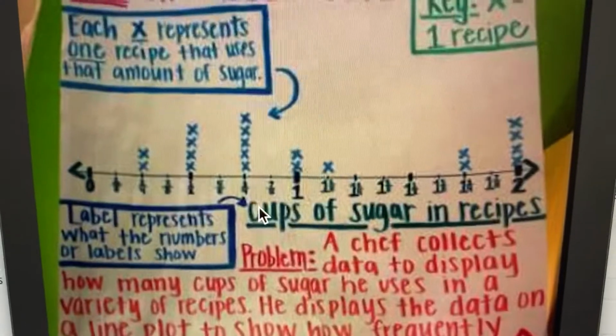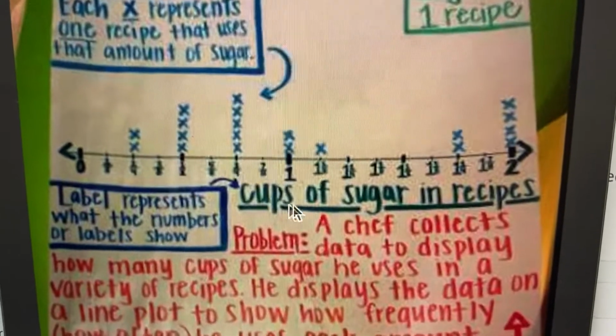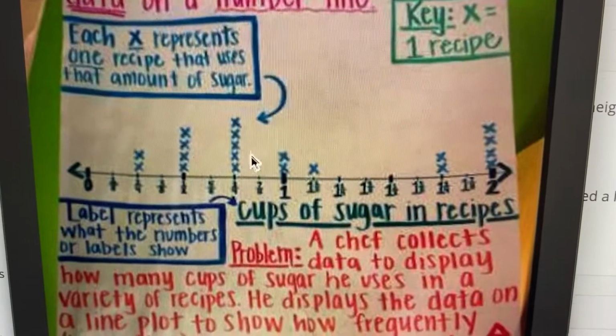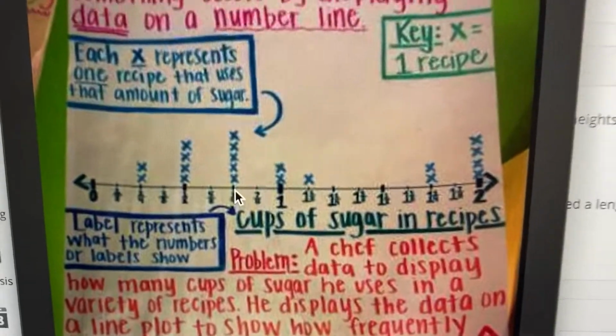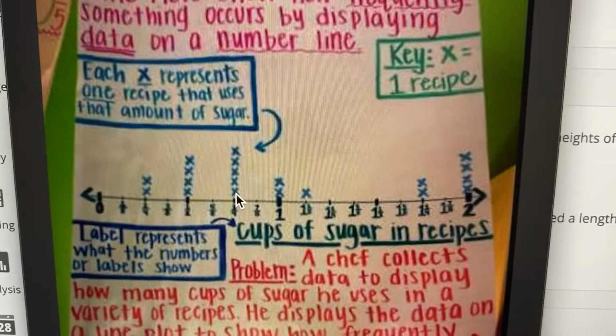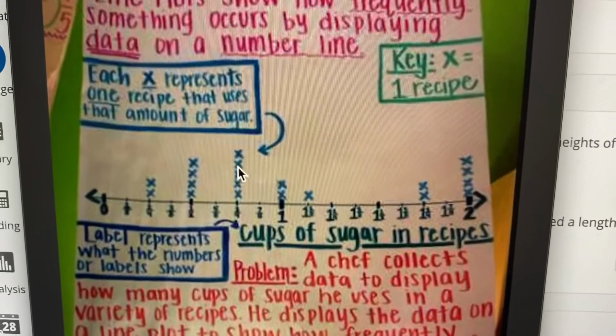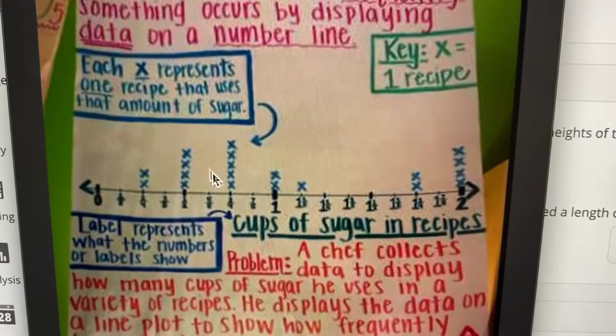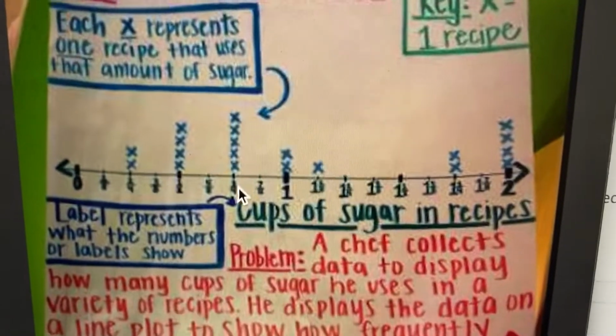What about this one? He has a 1/4 cup of sugar here. So how many recipes does he use a 1/4 cup in? Let's count the X's. 1, 2, 3, 4, 5. So he uses a 1/4 cup of sugar in 5 recipes.